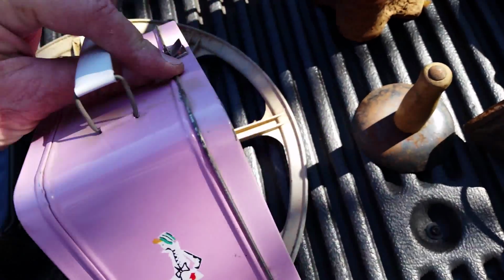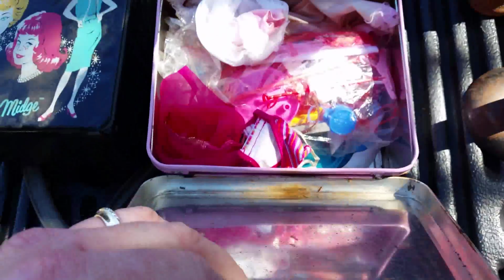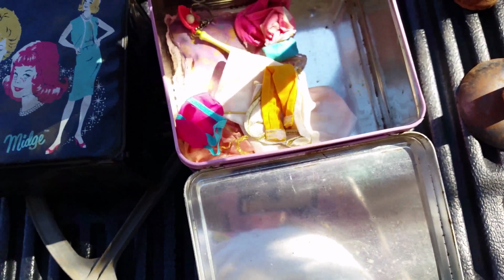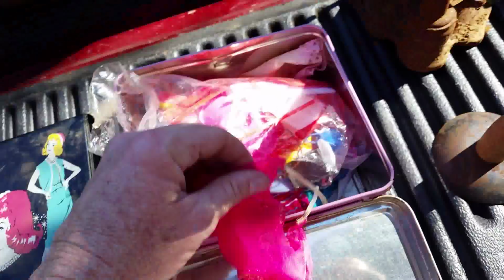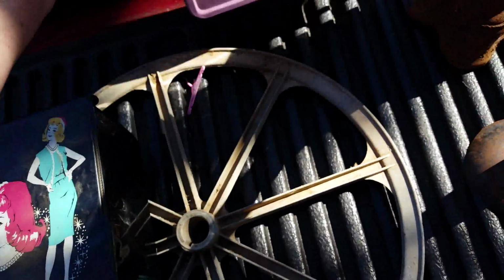This is a 1994 lunchbox, and it's full. It doesn't have the thermos, but it's full of these Barbie clothes. Unfortunately, the clothes are kind of nasty. It looks like some grease or something leaked in here. There's a bunch of accessories, shoes, combs and purses. I don't know if they're all Barbie. I may just throw all this in a bundle somewhere. But this is kind of a cool looking lunchbox.